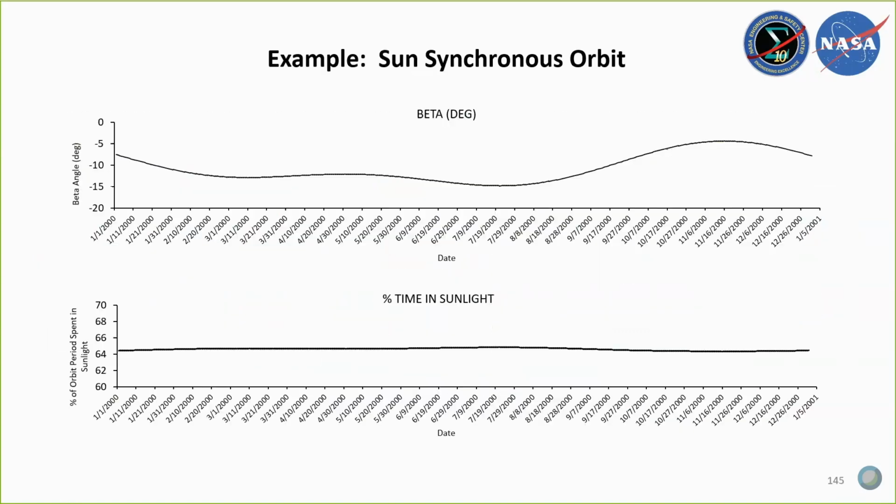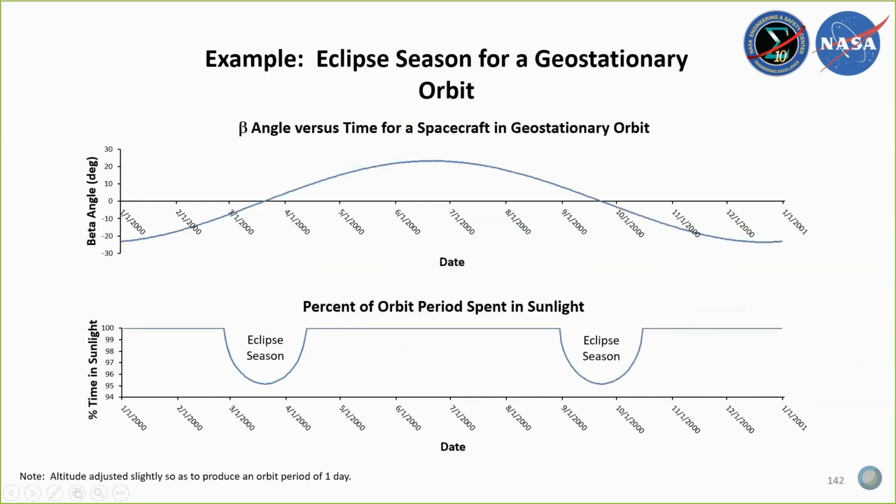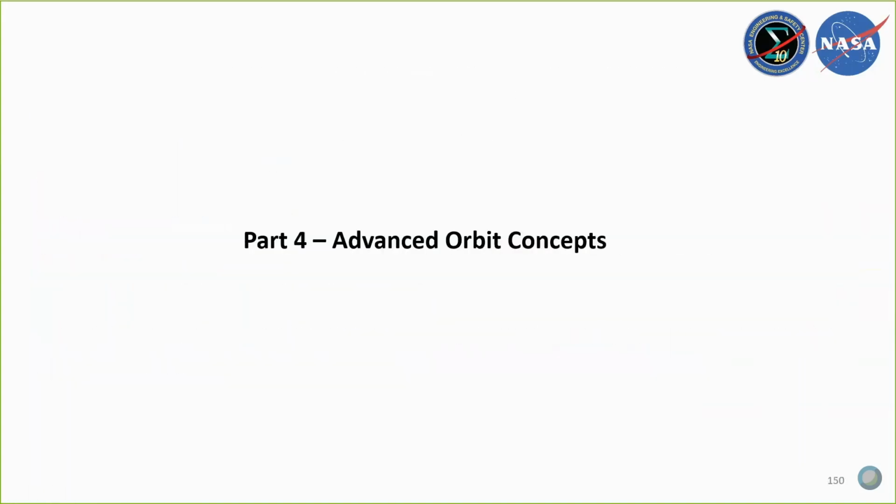It's going to be dependent upon the inclination and the altitude and the eccentricity of the orbit. So that's an excellent question, and the short answer is no, it doesn't have to return to beta equals 0 on the same date each year. For the geostationary orbit, that's kind of a special case because the orbit is always in the equatorial plane, so the only parameter that's really varying is the sun. So that one's going to repeat each year just because it's kind of a simplified geometry.